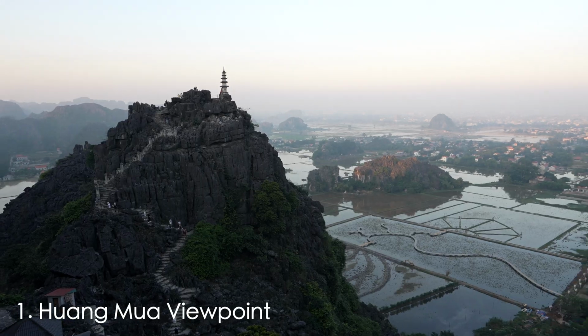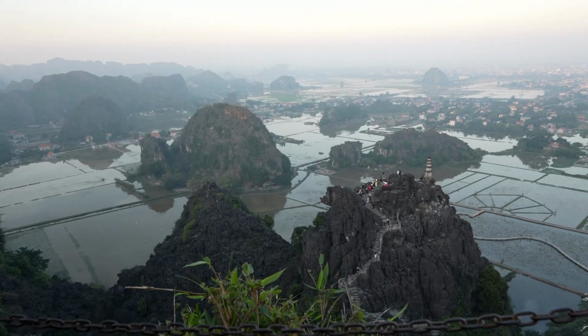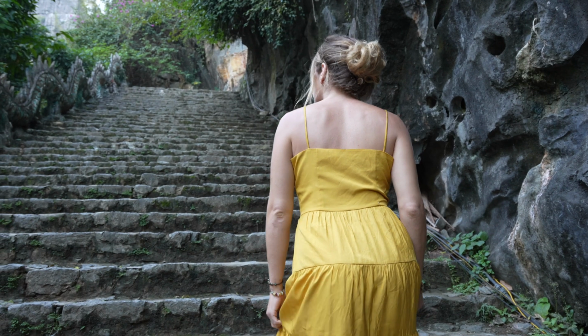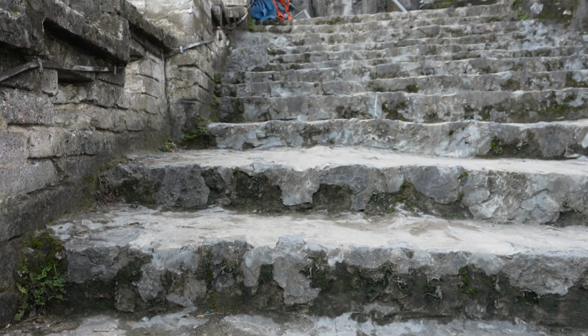It's the peak of a beautiful limestone mountain that overlooks miles of enchanting rice fields and a river winding its way through the valley below. While the climb to the top may look intimidating given its 500 steep stairs. All right, so 500 up to the top. Yeah, it got so cold all of a sudden at the bottom, and I think I warmed back up. I think I'm good. This is a must do.